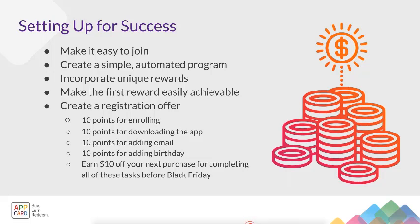We can also create a text-to-enroll code, and all you need is a mobile phone number. So again, you don't need to download an app or anything. It's just providing a phone number and you're off to the races. Let's create a simple automated program. Don't overcomplicate the program. Make it clear what customers can earn and make it easy for your cashiers to enroll customers. AppCard for Retail Pro is fully automated, so there is no manual point entry.